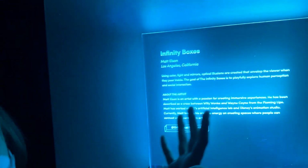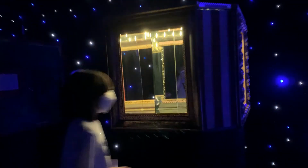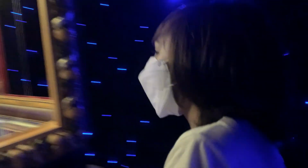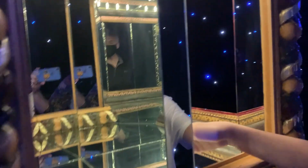Okay, guys, so this room is called the Infinity Boxes. And already, it's giving me a space vibe because I looked into the room already and it looks crazy. So it looks like it's space, and apparently it's supposed to look like there's more boxes than there are inside. So let's take a look at this one. It looks like some mirrors that are attached this way. You stick your head in it.